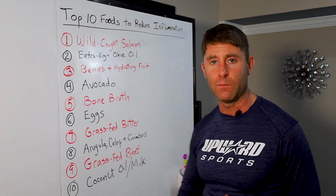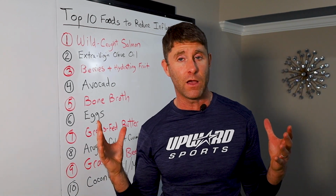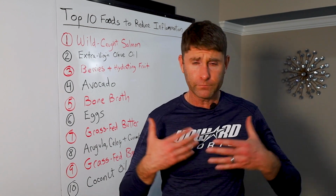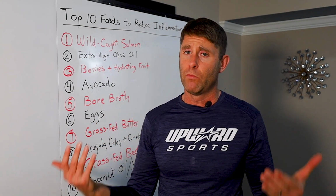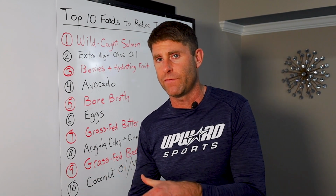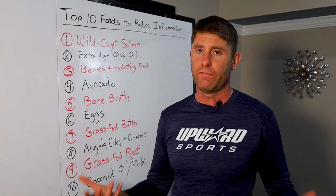Number 9, grass-fed beef. Grass-fed beef is like a perfect food. Cows, when they're fed on grass, they're allowed to free range, right? And just consume a 100% green diet, not a grain finish like a lot of farmers will do to fatten them up.